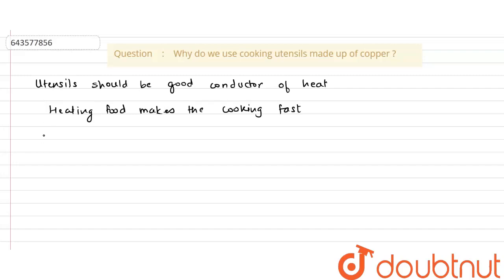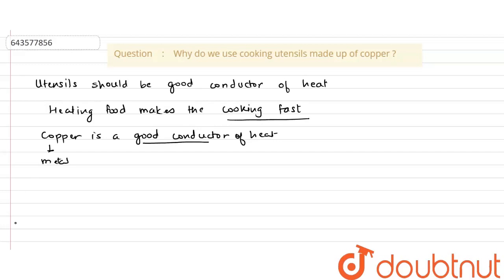Okay, and therefore copper is a good conductor. Why? Because it is a metal. Therefore copper is a good conductor of heat. Yes, because it is a good conductor, it passes the heat from the utensil to the food very fast, and therefore the cooking becomes fast.